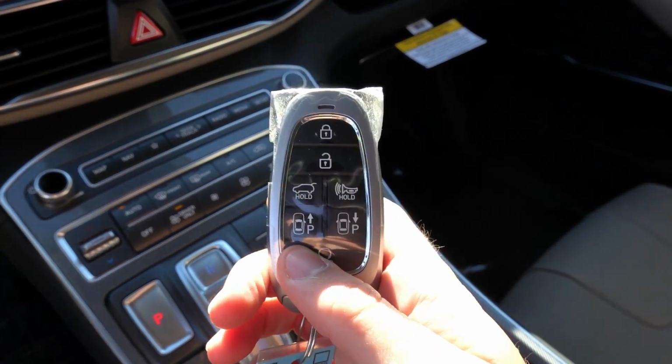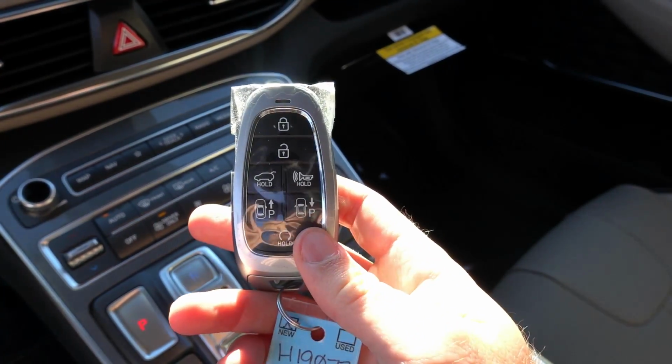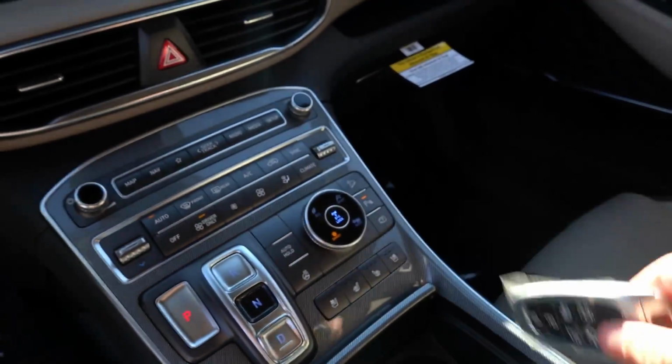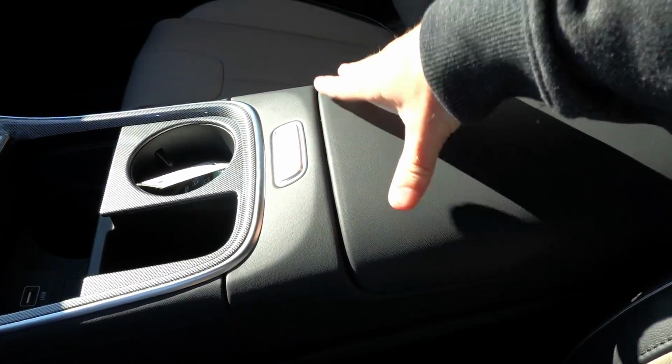Another additional cup holder. There's your proximity key, which is the standard one found on the regular gas Limited as well. This vehicle does have remote smart parking assist, so you can pull the vehicle front and back with the key fob itself. Remote start, power trunk, all the usual stuff for the key fob. Nice soft touch armrest. You can see the console is black.